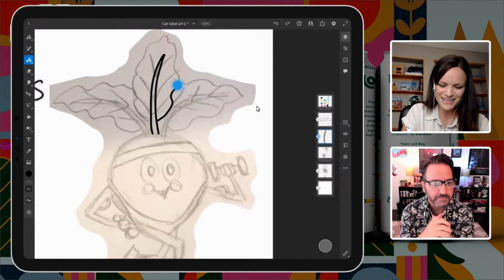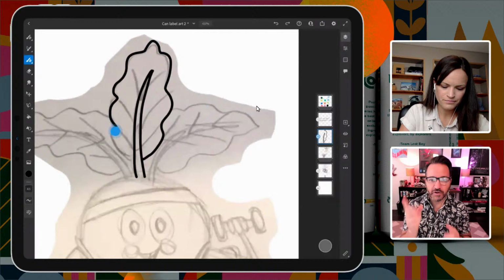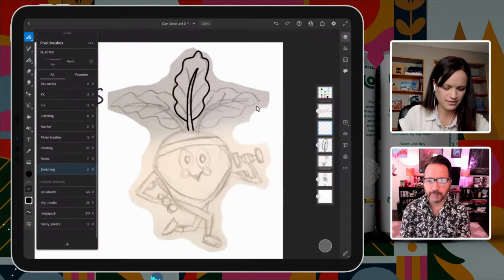That's great. You know what we didn't show yesterday, but I think it would be cool to show, the three brushes that are in Fresco and why you're using the one that you're using. Good call. So the first one is a set of pixel brushes. I think I have hundreds. Literally, this mega pack has 319.